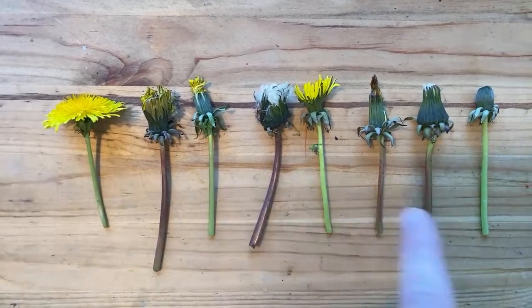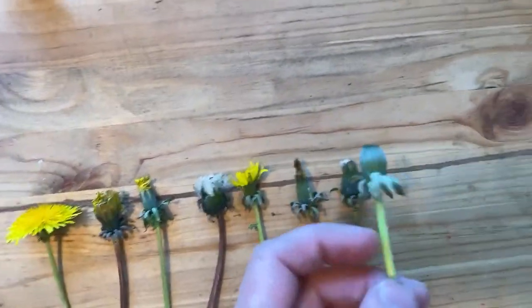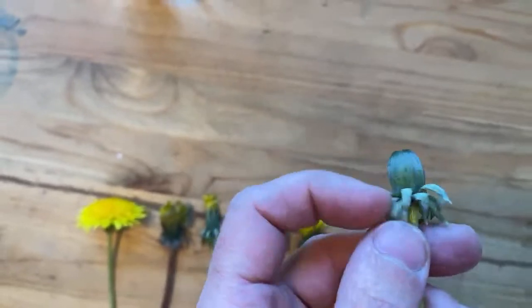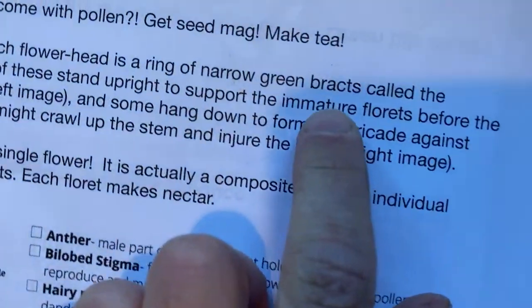Right. Did you have the first one being this little thing? It is the bud. Let's talk about the bud. So the bud is covered with green, right? You've got green up here protecting the flower and you've got green down there. Those green things are called bracts. Bracts. I can't say it. I've written it on my notes. Look. Bract. That's what I mean.